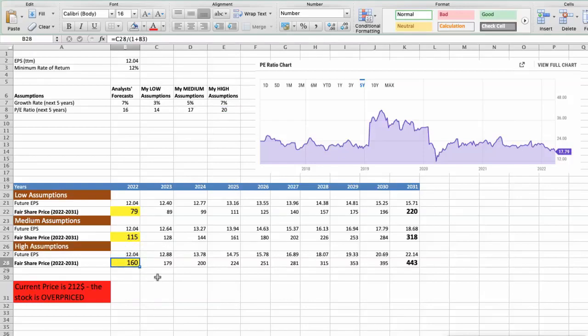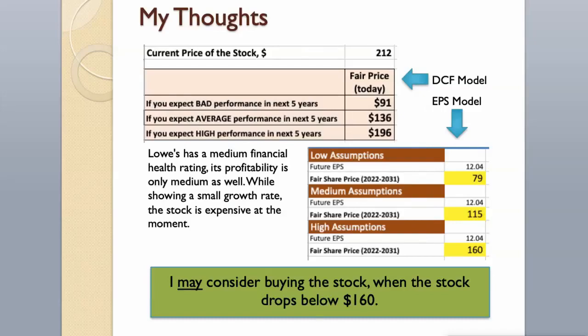As you can see, today the stock is overvalued at $212, even if we expect the company's high performance in the future. Lowe's has a medium financial health rating, and its profitability is only medium as well. While showing a small growth rate, the stock is expensive at the moment. I may consider buying the stock when it drops below $160.